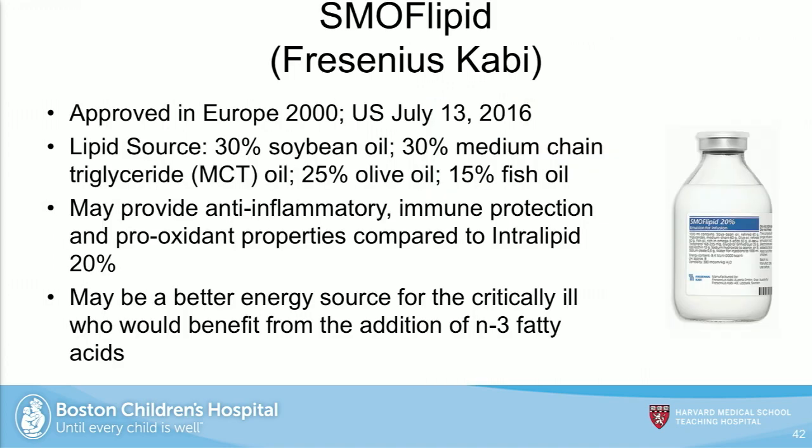Now, SMOF came out a year ago around this time, but it's been in Europe since 2000. It's not new. It's new to us, but not new to Europe. It's a blend of soy, MCT, olive, and fish oil. I saw the launch at FASPEN. I think it was in Glasgow back then, or Lisbon, one of the FASPEN meetings. It was based on the Mediterranean diet. The way it was marketed was it's the Mediterranean diet, it's perfect balance.